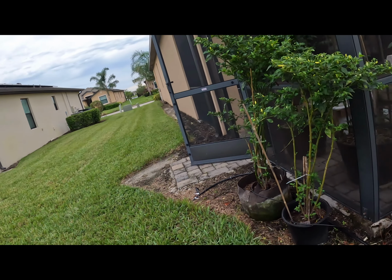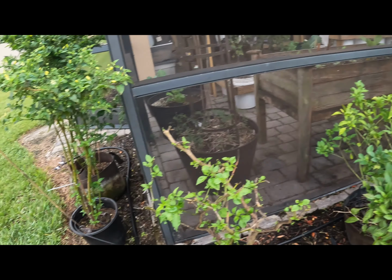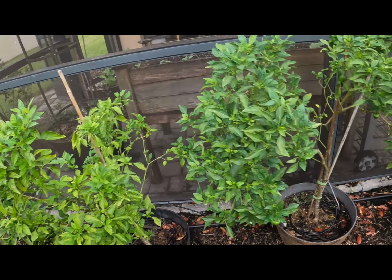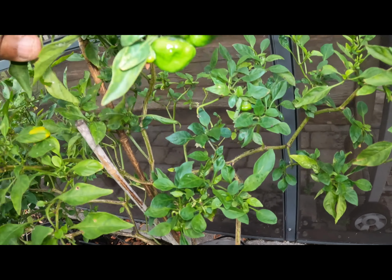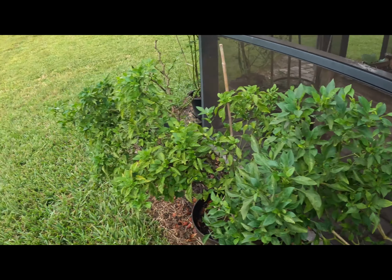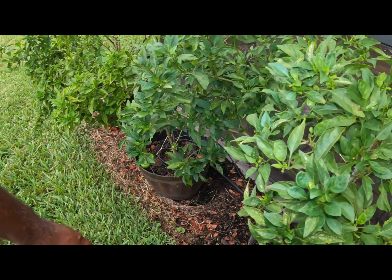What's going on with my peppers? Remember, with Hurricane Ian, I had to severely prune them. So if you look now, they have started growing back, and I'm really happy about that. Some of them actually have fruit. This one here has a few Scotch bonnets on it. So I'm going to continue to feed them and water them. I'll probably add some more mulch and they should be back to normal.